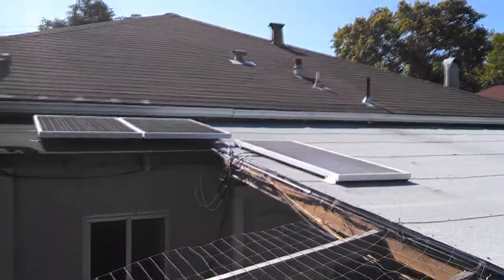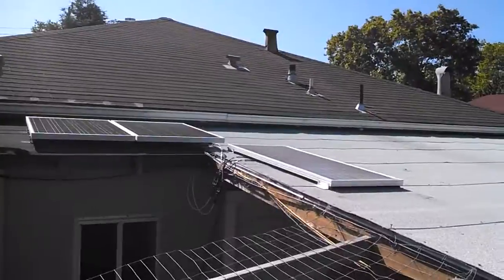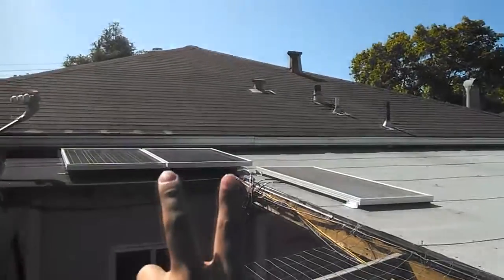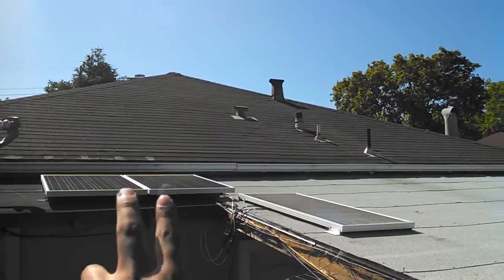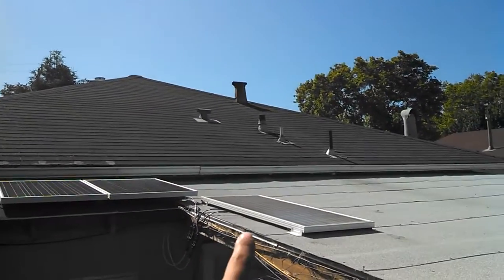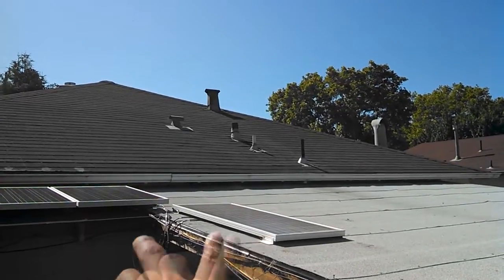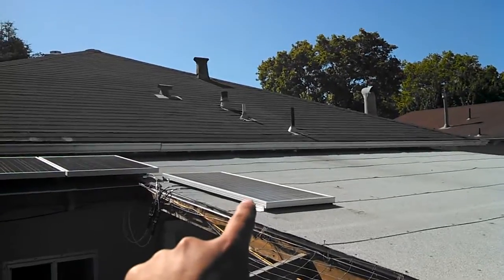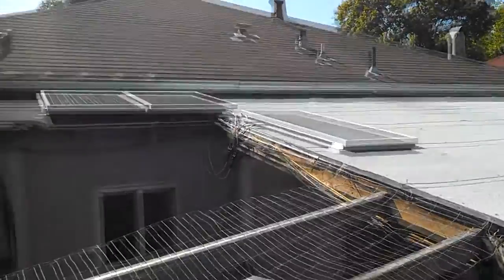So there are three solar panels. It's actually almost the end of May. I forgot to mention that. So the sun goes like this. Like that. I don't know if that's a good explanation, but there are the two Grape Solar ones. Just installed those last weekend, Saturday. It's Monday today, or Tuesday. I don't remember actually, Sunday or Saturday. And then there's the Renogy 100 watt. And I will show you how they're connected.